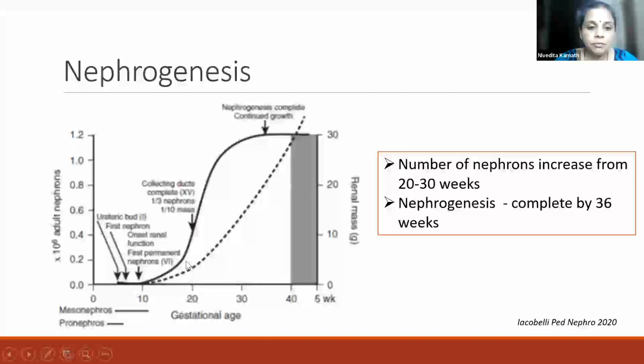But only from about 20 weeks onwards, there is an exponential increase in the number of nephrons, and nephrogenesis is complete by about 36 weeks of gestational age. Beyond that, there are no new nephrons formed. There's also a linear increase in the renal mass as the gestational age advances.